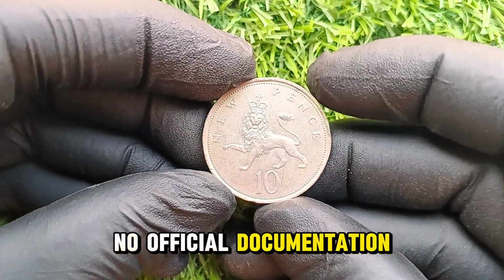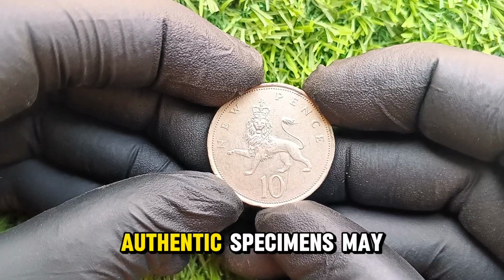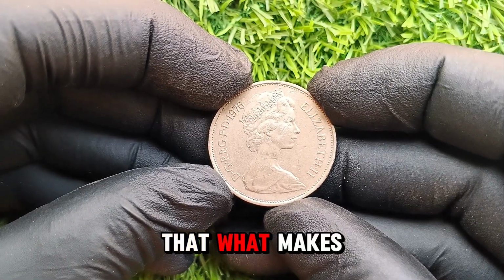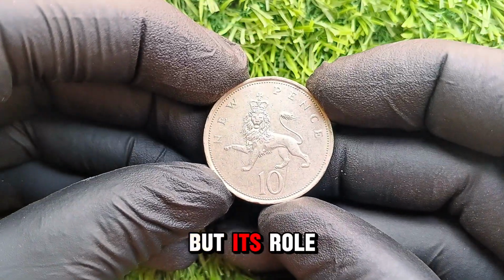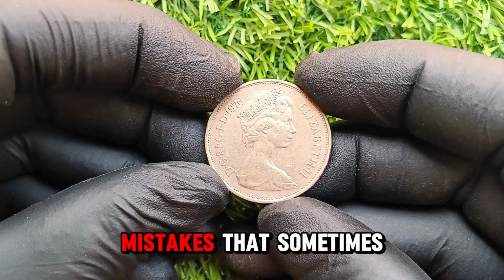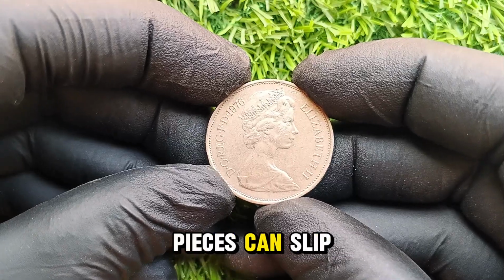No official documentation from the Royal Mint confirms its special status, yet evidence from private collectors and former Mint employees suggests that fewer than a dozen authentic specimens may exist worldwide. This has only fueled its legend, driving collectors to extraordinary lengths to find one. What makes the 1976, 10-pence so captivating is not just its scarcity, but its role in telling a forgotten chapter of minting history. Each coin represents a story of precision, experimentation, and the quiet mistakes that sometimes lead to unexpected treasures. It's a small reminder that even in mass production, a few extraordinary pieces can slip through the cracks.